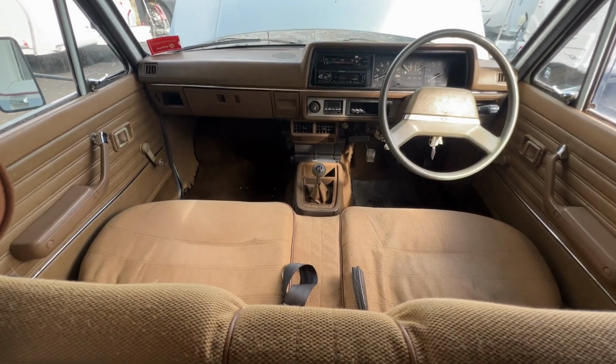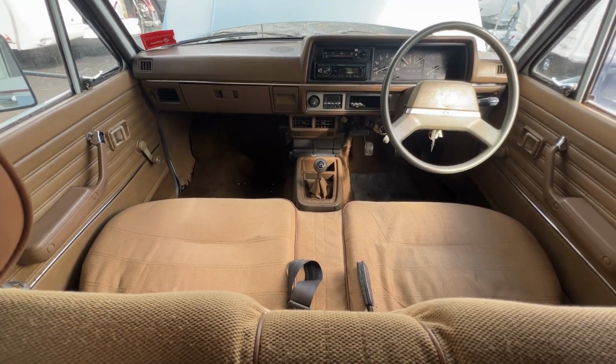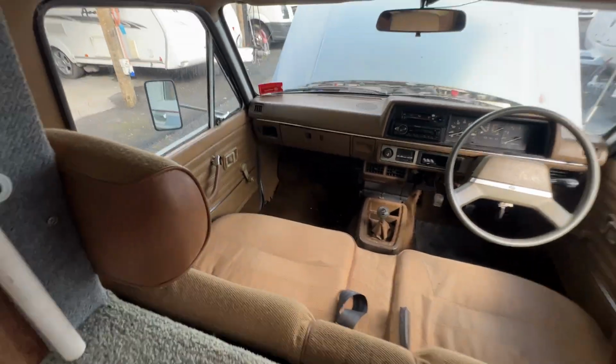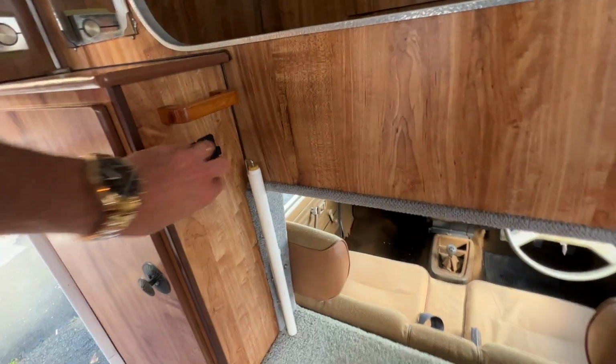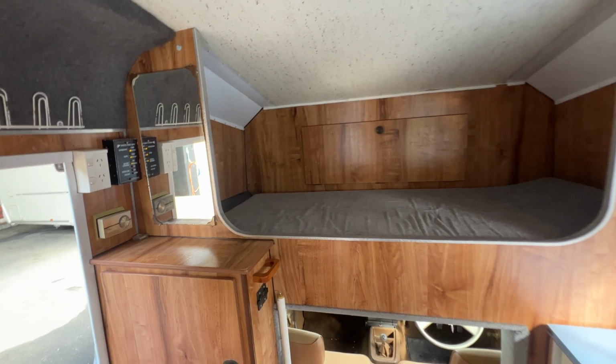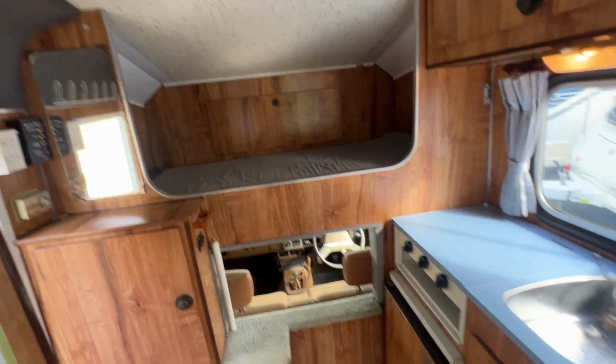Got into the cabin there. We've got a Bluetooth stereo. That's probably the only thing that's really not original in it. We've got some cigarette lighter sockets there to charge your phone. 230 volt power points are dotted around the camper.